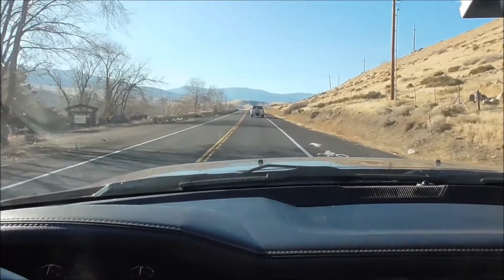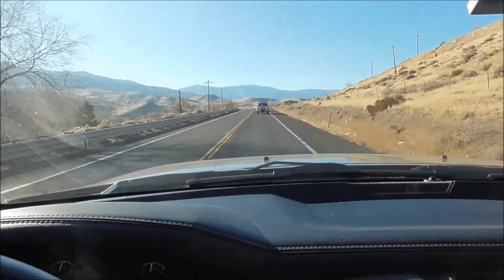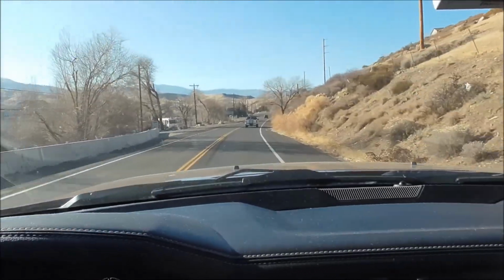My buddy actually gave me a truck bed tent, so we're gonna try that out maybe next spring when it gets warmer again. So I think I'm gonna end this video here.